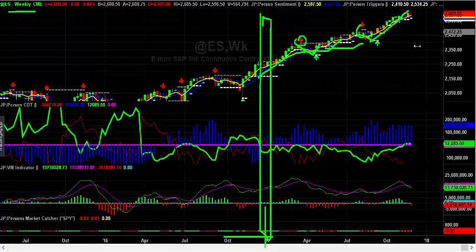But throughout all that time, there are three things we want to focus on in this chart. The price with the PPS buy and sell signals. The sell signals worked and the market went down, but the buy signals did better. It's a bullish market environment.